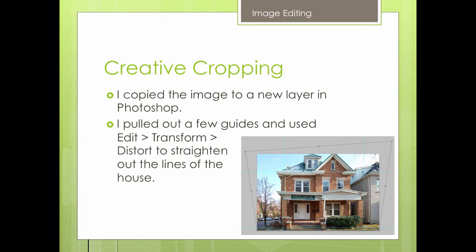I copied the image to a new layer. I pulled out a few guides, as you can see in these cyan lines here, or turquoise. And then I went to the menu and chose Edit, Transform, Distort, and I pulled the corners out here, which actually straightens the image. Now I know what my straight verticals and horizontals are here. I know how to undistort the picture.